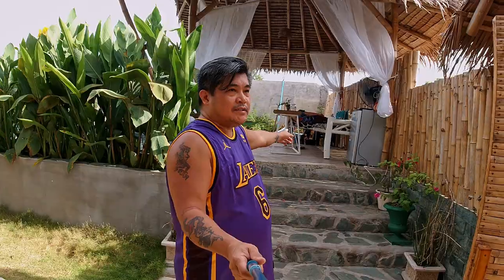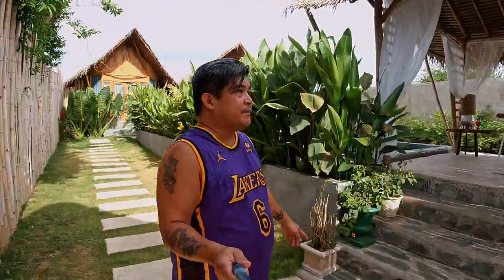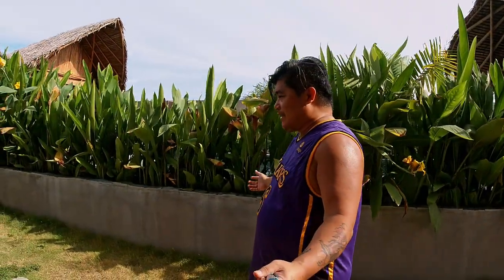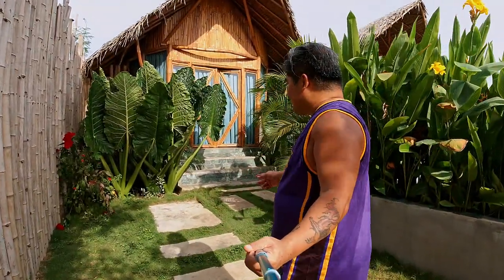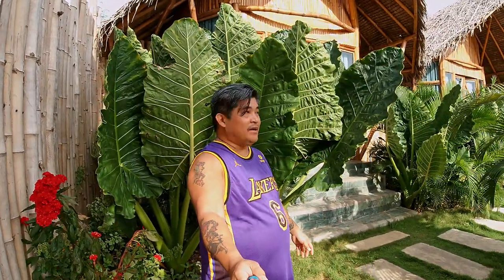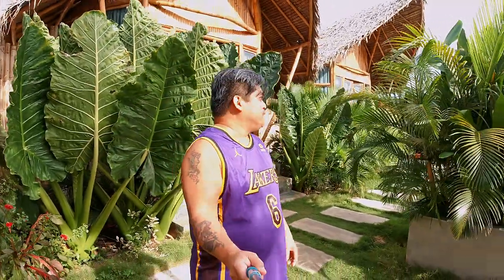Here you will be greeted with beautiful plants, and from behind me they have two accommodations. On the right side from the entrance is the gazebo where you can have some picnic. Everything is made of bamboo walls and beautiful plants. This is a nice plant right here, guys. It's so huge and gigantic. I don't know what it's called, but I really like this plant. Wow, I feel so small behind these gigantic leaves.